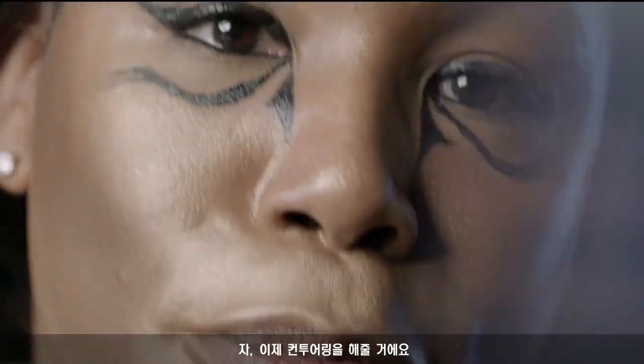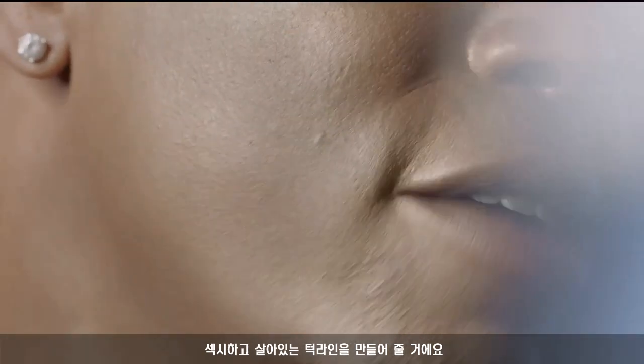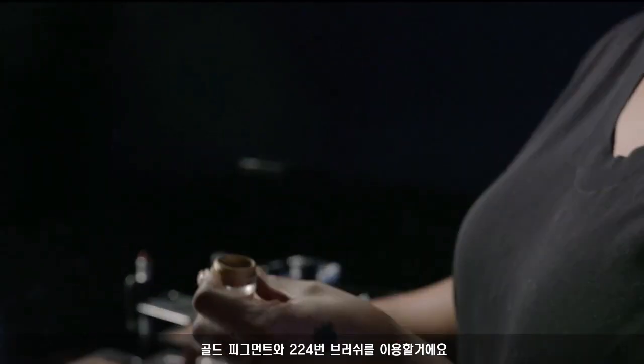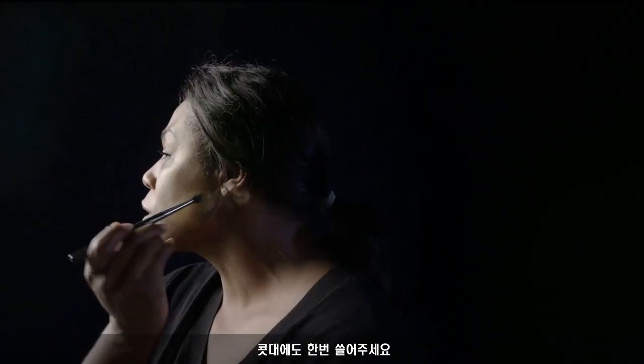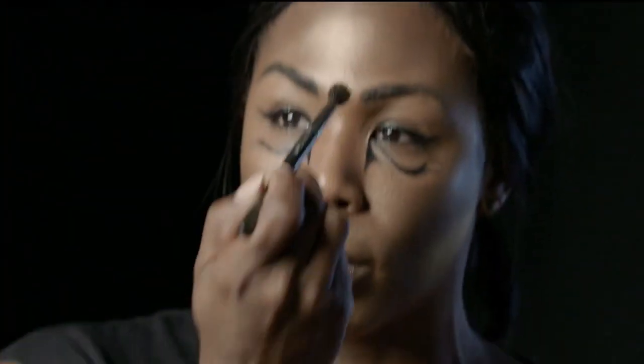Okay, so now what we're gonna do, we're gonna continue to contour. We're gonna go on our jawline, we're gonna buff it out and keep it sexy and strong down the jaw. I'm going to take gold pigment. I'm going to take a 224 brush. I'm also going to take this, and we're going to use it down the center of the nose.